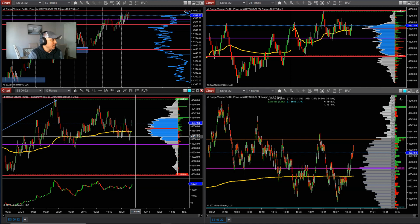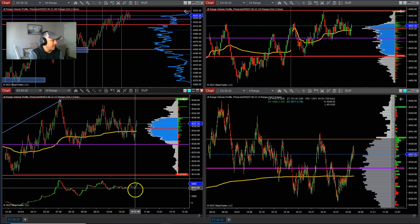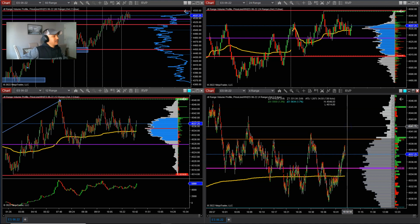Let's move on. Let's see, but we're still ranging right now in this wedge here. So we are approaching the top end of this high volume area again. And we're going to wait and just kind of play it out. See what happens here.